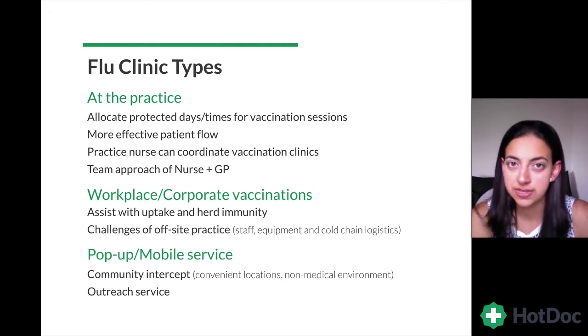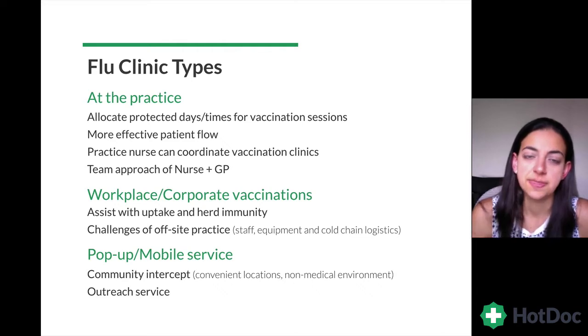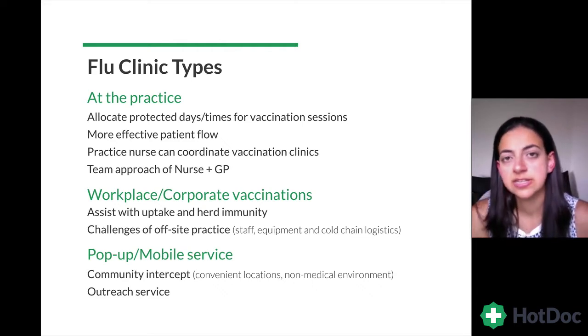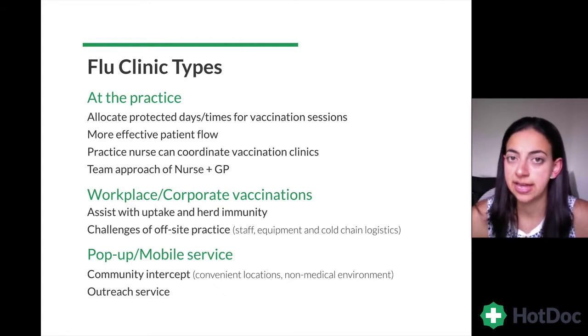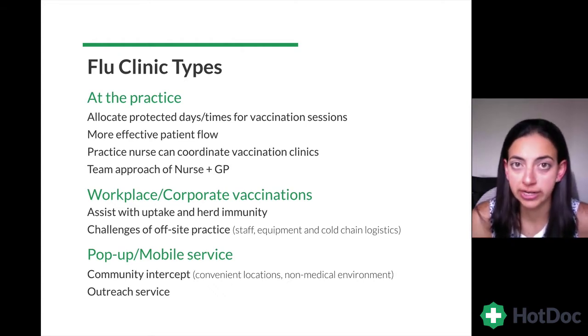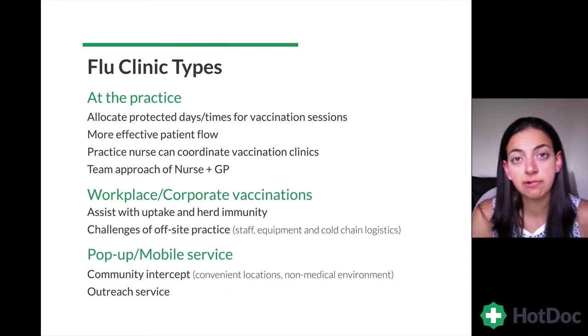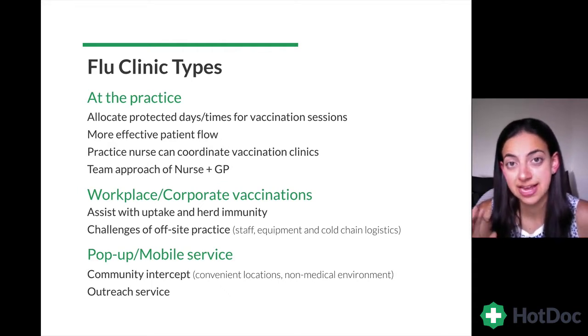Obviously, the challenge with this is if you're a nurse immunizer and you're initiating the vaccines and the patient has not really seen the GP at any point, then there isn't really anything that we can claim usually, because in order to claim on item 3 or 23, those are really GP items, which means that the GP has to have a face-to-face component with the patient.